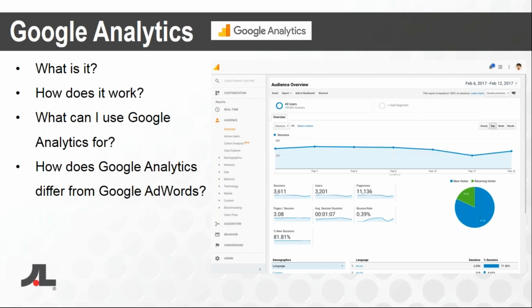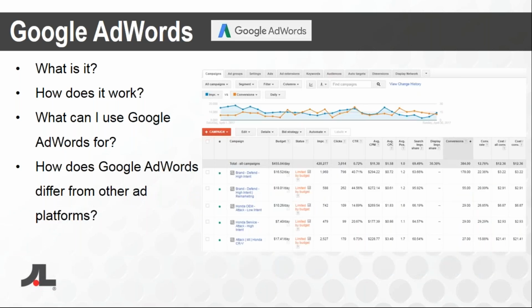And the difference between the two is Google Analytics tracks your website activity. Google AdWords is a self-service ad platform that allows advertisers to advertise across Google. By it being self-service, we have full control over any keywords we'd like to bid on, our ad copy, our targeting. Maybe we want to do some display network targeting or even remarketing.